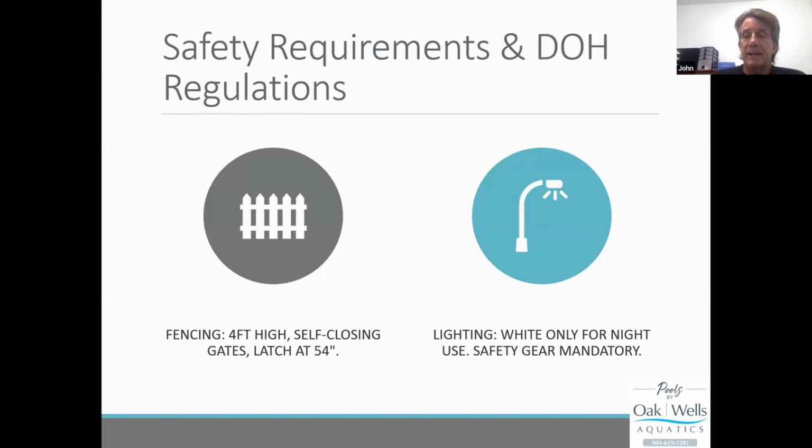The other parameter on the gate is that the release latch, the release mechanism, must be 54 inches high, and there can be no place in the fence or gate assembly that a 4-inch diameter sphere can pass through. Why 4 inches? I don't know. That seems very tight to me, but little kids can squirm through the smallest holes if they're motivated properly.